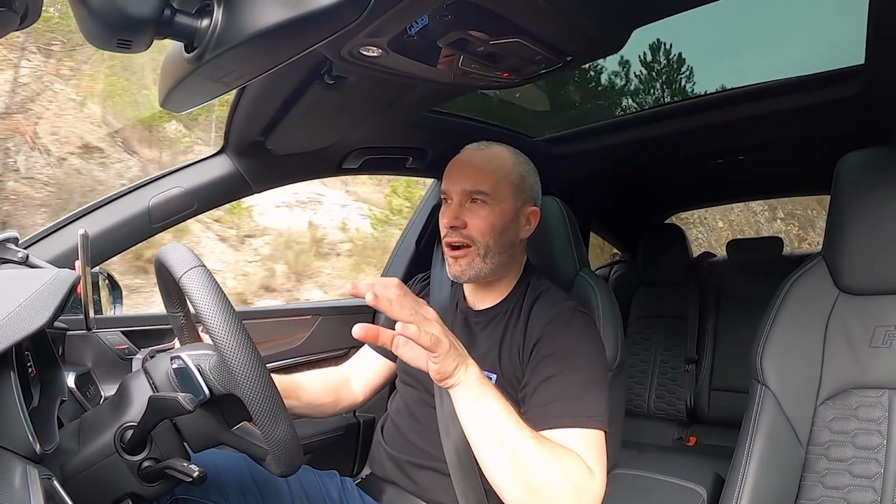Come to some kind of conclusion. If we're comparing it to the RS6, to me it does feel a little bit faster and a little bit sharper. I don't know if that's because it's a fraction lighter or if the center of gravity is a bit lower, but it definitely feels a bit more agile through some of these twisty turns.